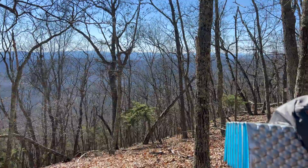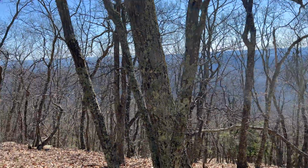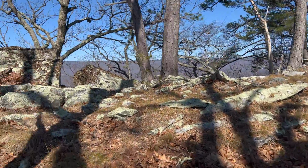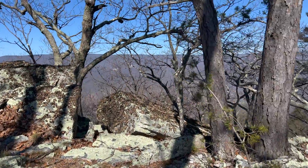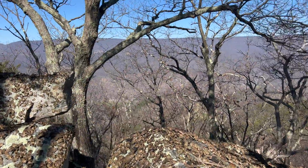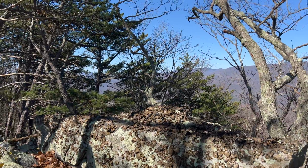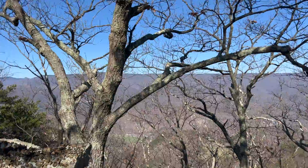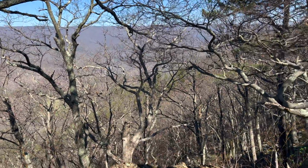So let me just give you guys an idea how narrow this ridge is right here. So there's mountains all across to our right here, and then you just walk about 15 feet this direction, and then you got views over here too. Sorry if it's shaky, try not to fall down. But everywhere you go on this trail, especially this time of year with no leaves on the trees, you're never more than like 30 seconds from a view.